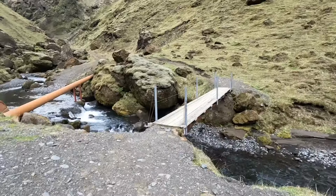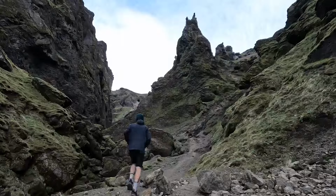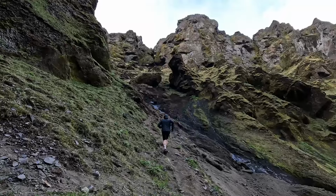I've come to Iceland to test out the Challengers. Now I thought Iceland might be a good place to bring these shoes because the terrain is so varied. And in all honesty, I wasn't sure on this trip how much running I'd be doing, if that running would be in cities and towns, or if that running would be on the trails. I didn't really have the room to bring too many shoes with me.